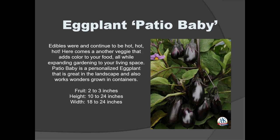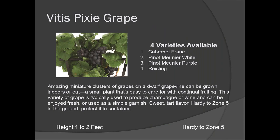Here's that zone five grape I was referring to. This is Vitus Pixie, and I thought this one was more kind of a conversation piece than anything else. Growing them in containers would be a struggle only because they are hardy to zone five. Here in Minnesota, we are 4 and 3 if you're further north. And the struggle is trying to get it to survive in a pot. Now, there are ways to do it, but as I said, it's a struggle.